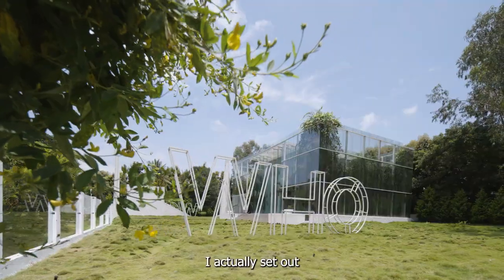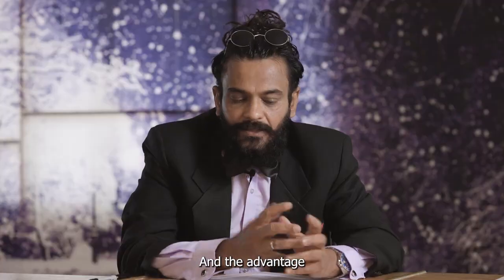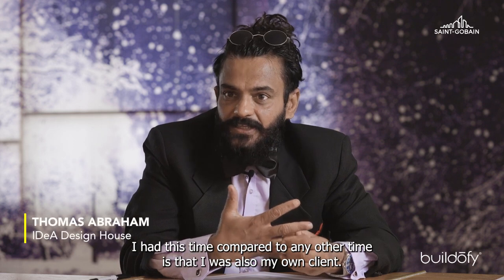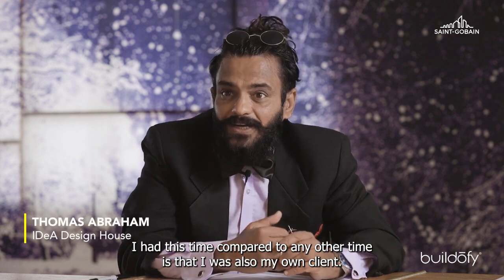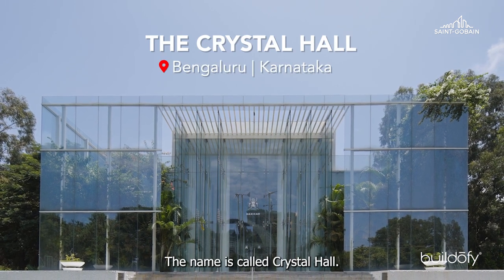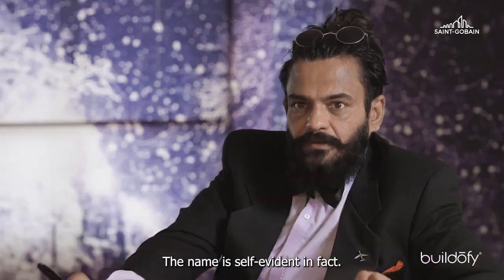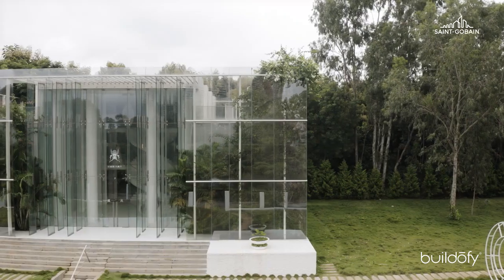I actually set out right at the outset to create a building that would be a landmark. And the advantage I had this time compared to any other time is that I was also my own client. The name is called Kusulal. And when you see images of the building, or when you're there in person, the name is self-evident, in fact. It almost has named itself.